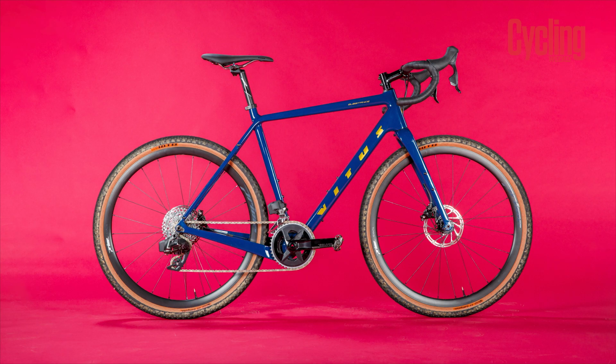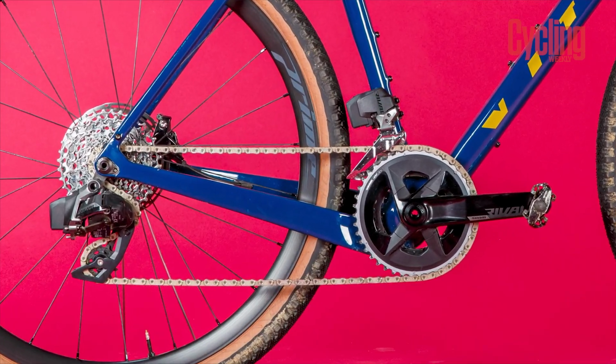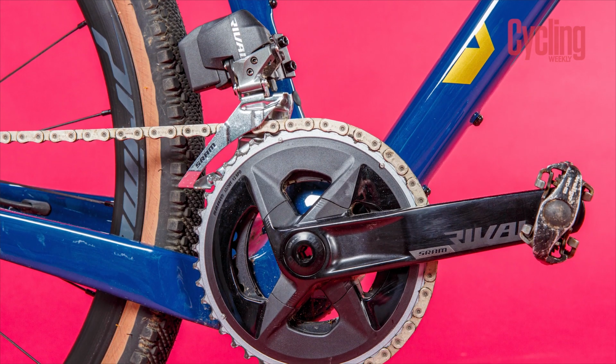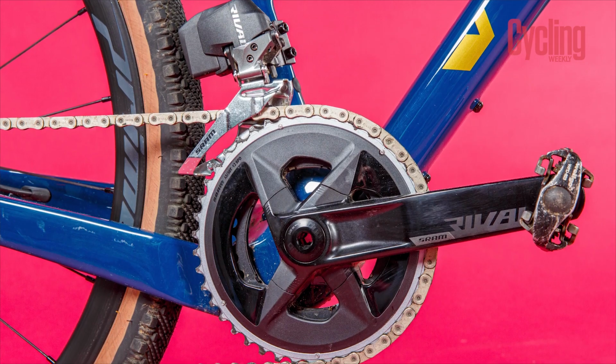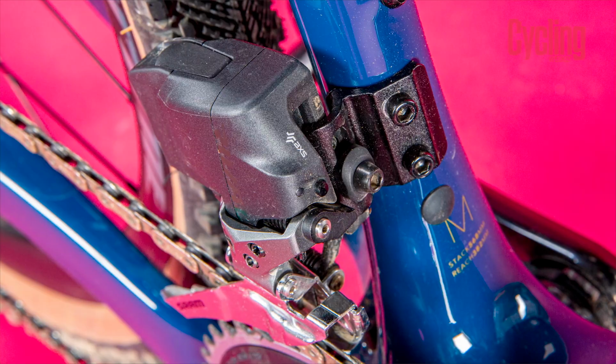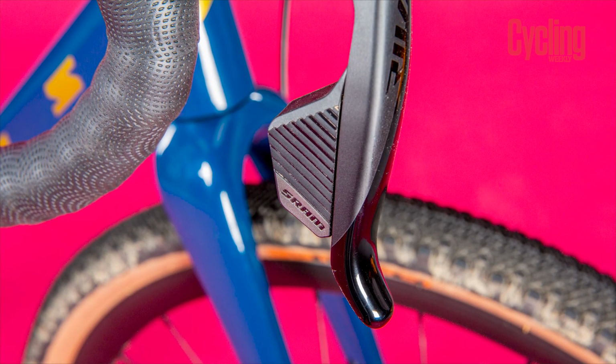But the real party piece of this bike is the inclusion of SRAM's 12-speed electronic groupset and the carbon frame, all for the price of £2,499. Now, to put that in perspective, Specialized electronic shifting gravel bikes are all over twice that price.